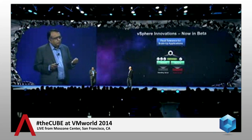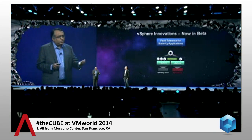For all of these applications, the fact that SMP FT is turned on will provide zero downtime recovery, up to the second recovery instantaneously, without any further application action or modification in the event of a hardware failure. You can turn this on using an API, or you can turn this on using the UI. This is powerful stuff.